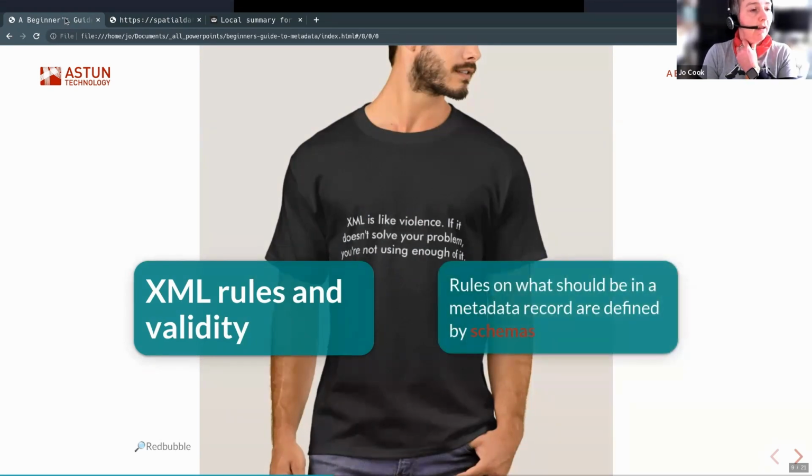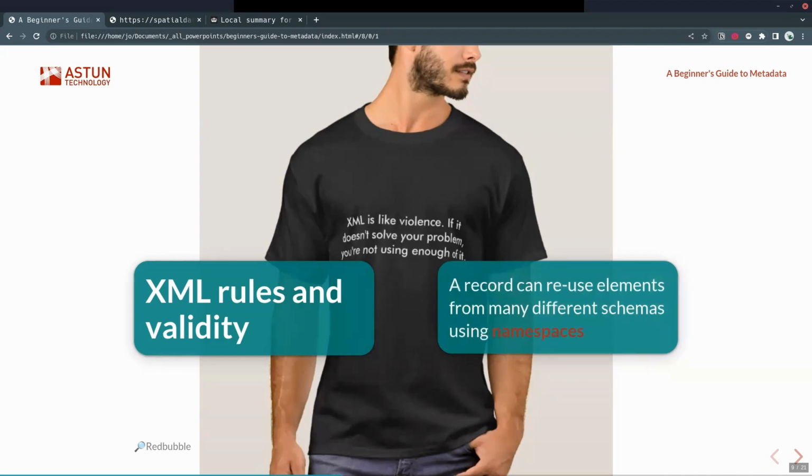XML has a set of rules that define what should be in a metadata record, and these are defined by what are called schemas. These are basically frameworks that set out what should be included in a metadata record. To avoid reinventing the wheel, schemas can take stuff from other schemas to describe certain concepts. So you have a basic schema for describing metadata, and that includes elements from schemas for describing geographic data, and schemas for describing the quality of the data set. The way that we show which schema an element comes from is using what are called namespaces, and I'll show you that in a minute.